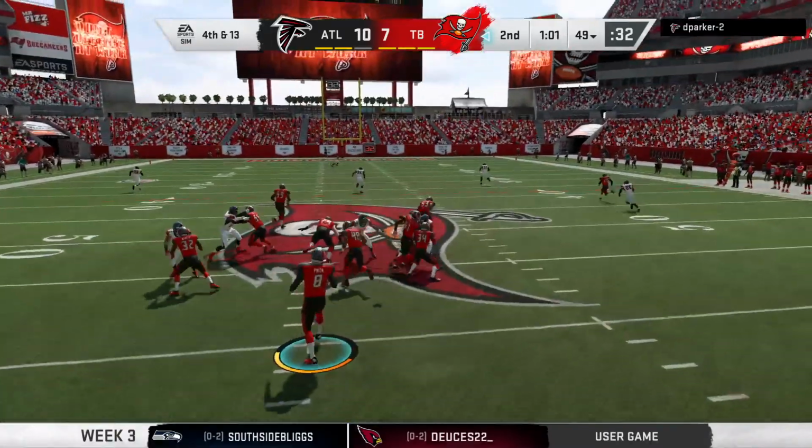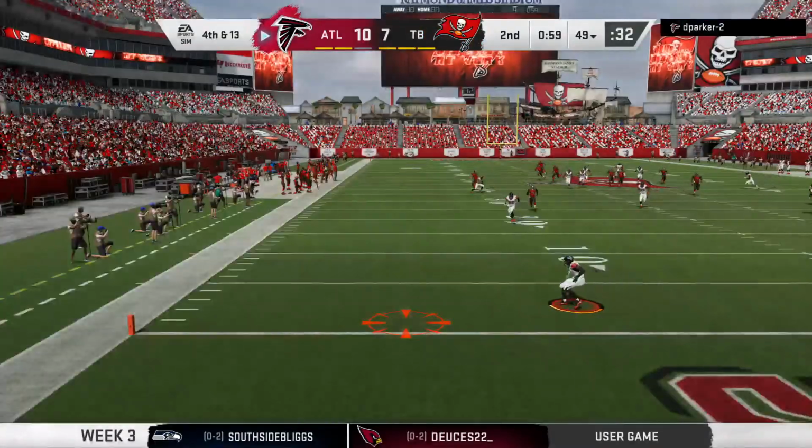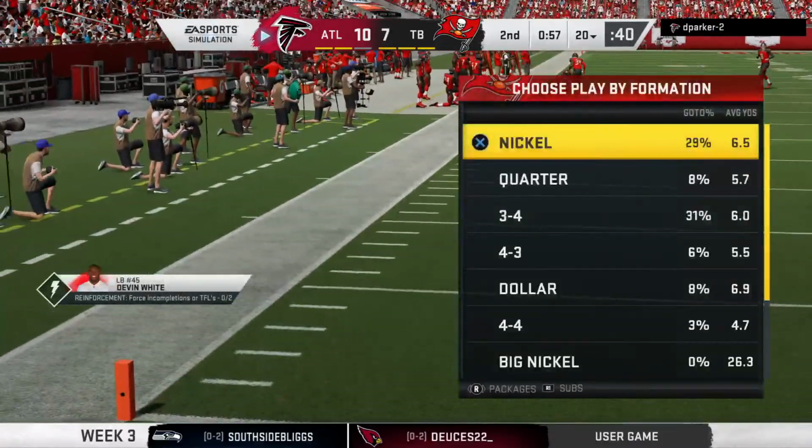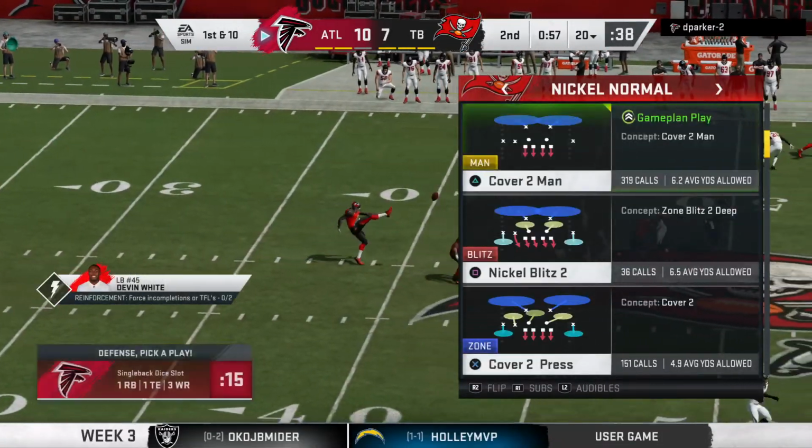It's not a turnover, but doesn't it feel like one after grabbing the momentum with the defensive play? Yeah, and they had all that momentum after getting the football, and now it's zapped right back in the other direction.